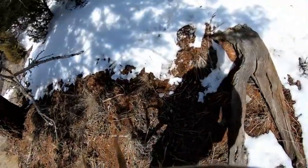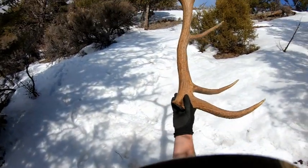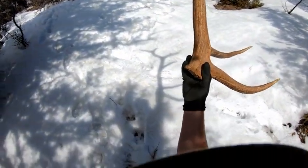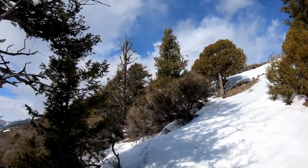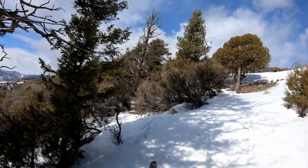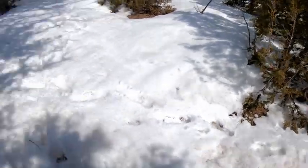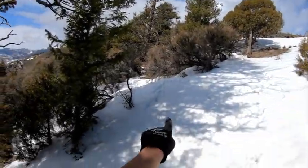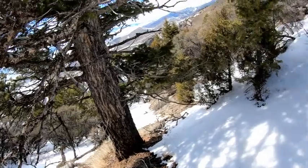I haven't even packed this or strapped this antler on. There it is again. Sweet six-point. I'm just going to keep walking. I spotted him right there when I was coming. Well, I came right here and I didn't even see him. I walked right by him and got up to that hill right here. Turned around, it was laying in the snow right there.